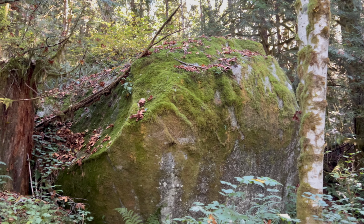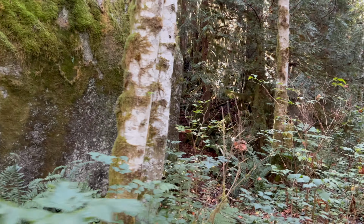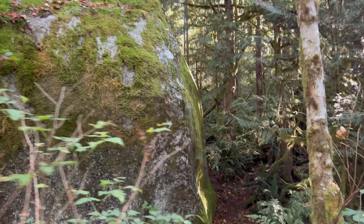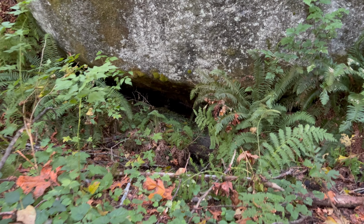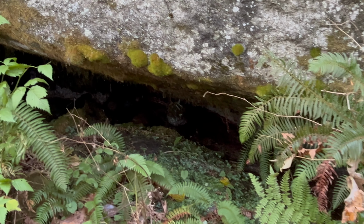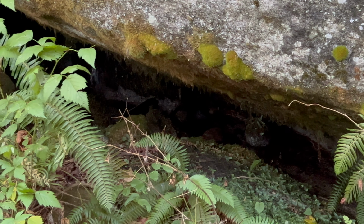I saw this huge mossy boulder, and I was like, wow, that is gorgeous. There's not a lot of things better than a huge mossy boulder. But then I saw it had like a grotto with a stream flowing under it. It could be that this is one of the coolest rocks ever.